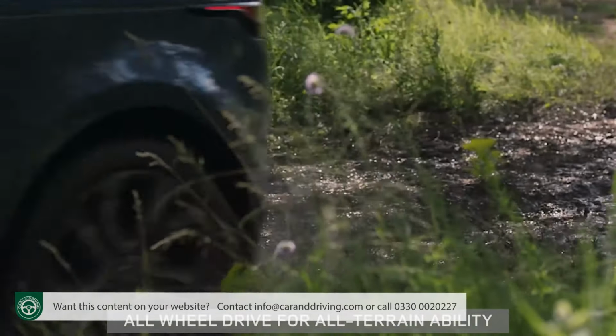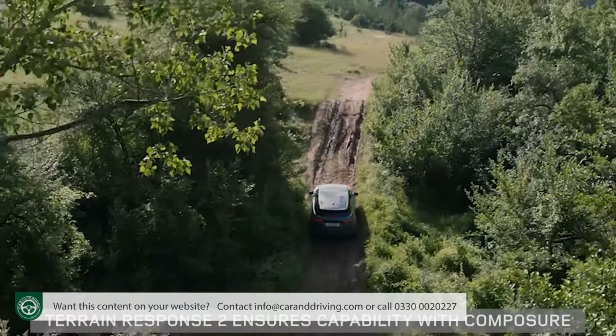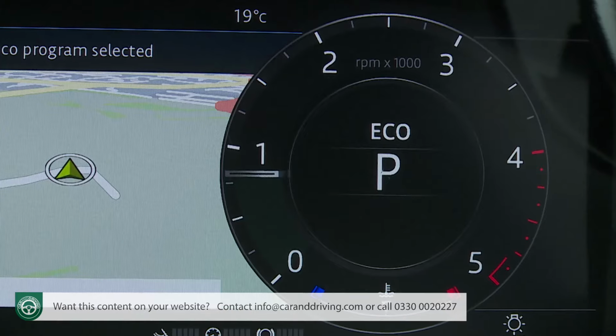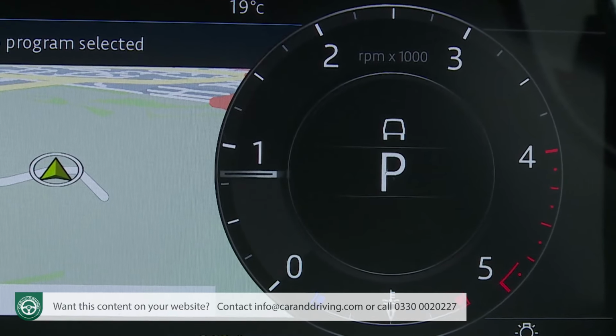What's so impressive about the Evoque's off-piste capability is how easy it is to use, thanks primarily to Land Rover's much-admired terrain response system. Now, this has settings for on-road use too, eco and comfort, plus there's an extra dynamic mode if you fitted the adaptive dynamics damping package.